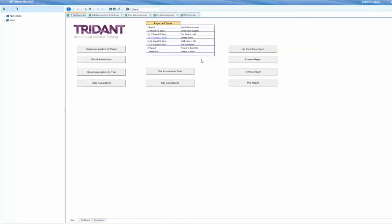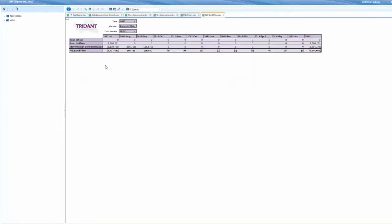I'll go back to the dashboard and quickly show the net bond flow report as well. So this one's a bit simpler, just a few lines here. So bond inflow, bond outflow, movements in bond receivable, and our net bond flow amount for the month.